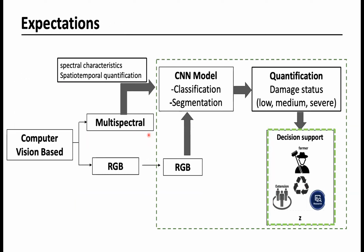So the expectations are using this computer vision approach with the multispectral data, which maybe I didn't mention before. It has features because of the different bands that we used, like the Sequoia, which has near infrared, red edge, red and green, and more especially the red edge, where the spectral characteristics can be determined. With a time series of photos, the spatial temporal quantification can be determined, to be able to know the population dynamics, which is really critical, because the plant specialists would like even to know how it is spreading. So embedding all this is really the case here.